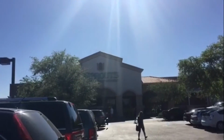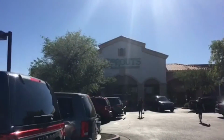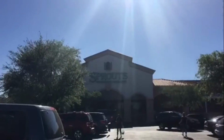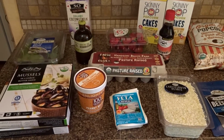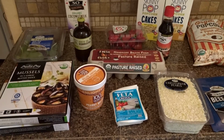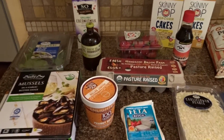So I am walking into Sprouts. I'm about to go grocery shopping to do my meal prep for the next few days. Okay, so this is my food haul. I just got back from Sprouts. It's relatively small because I go grocery shopping twice a week and I'm only shopping for myself.